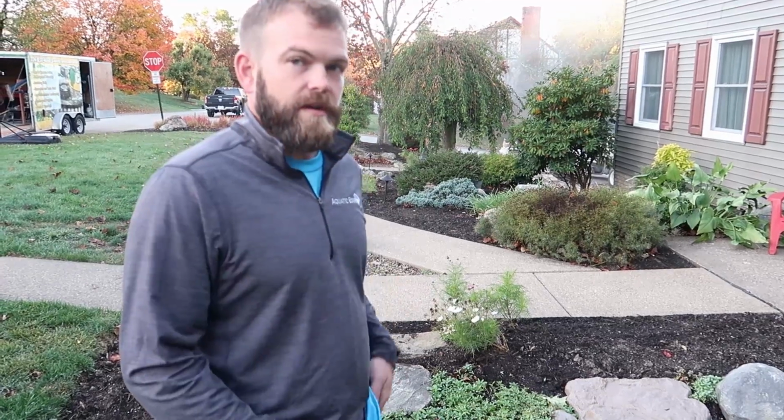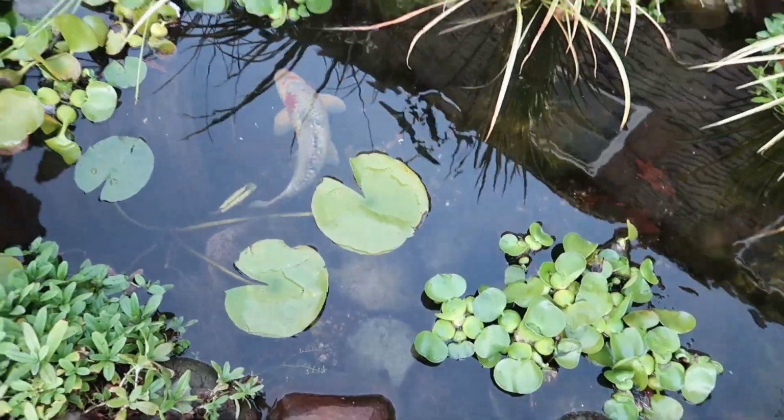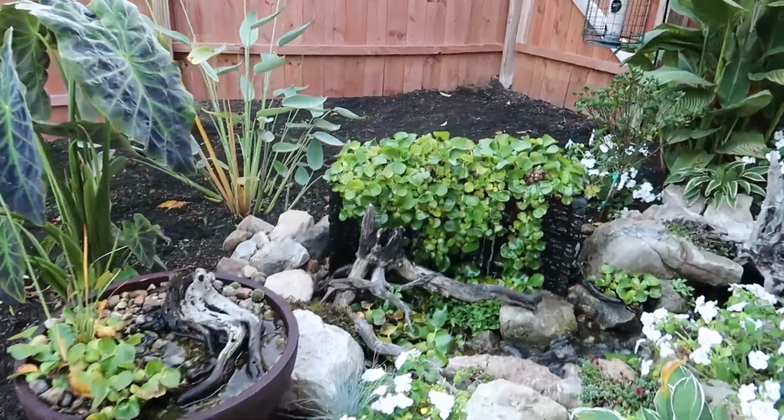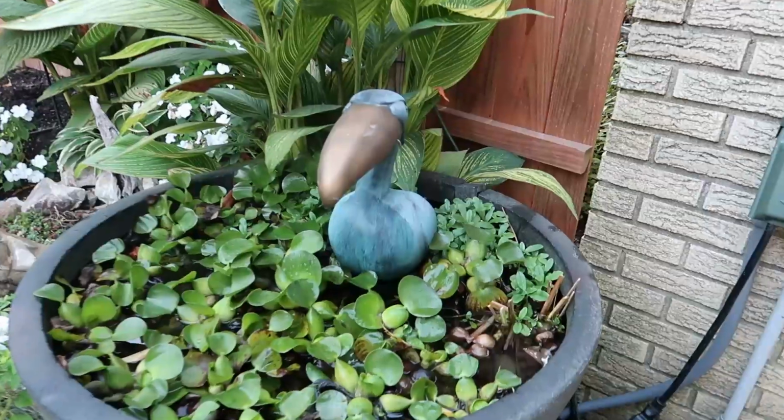There's actually one koi in there, and he's about this big. What? Oh, he's in the cave. He's in the cave. Woo! One koi. Wow. Look at those hyacinths. You've got a waterfall of hyacinths. I do. Yep. Hello.